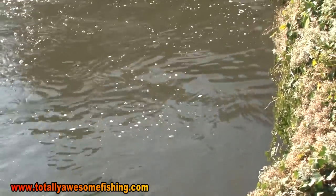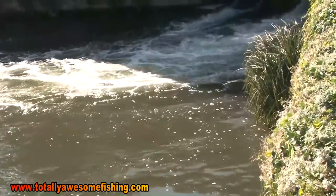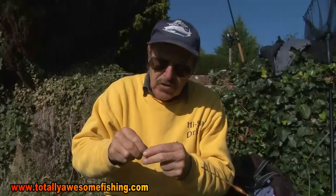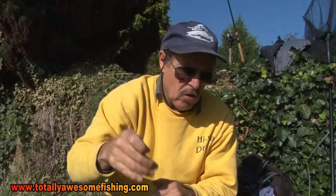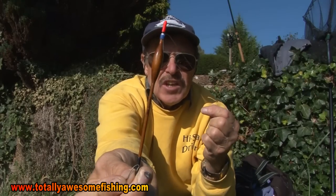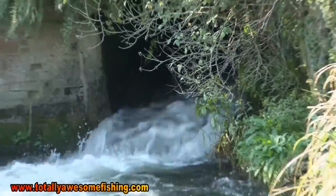And then, get the hooks sorted out. They've been catching these perch on the regular size 14s, but they've lost some as well, so I've stepped up on the 5 pound line. I've stepped up there to a size 10 hook, and I've got an Avon float there. It just takes like 3 BB, which I think is going to be enough, because you're not actually fishing for perch in the fast water.